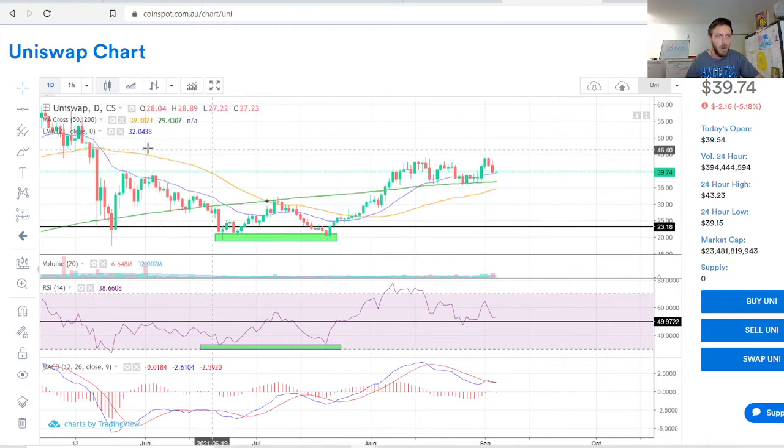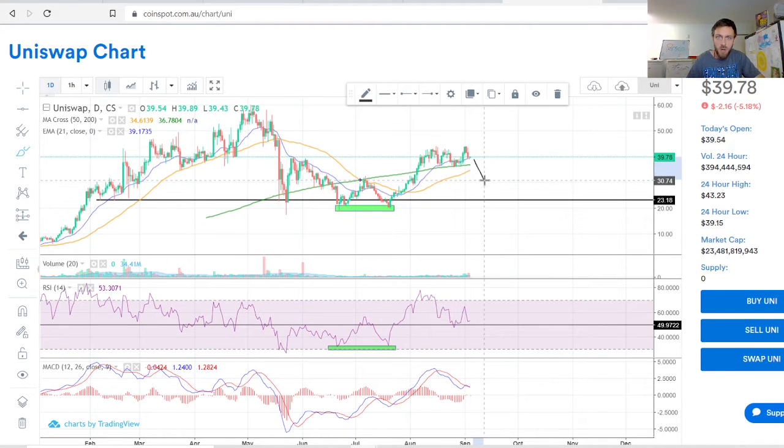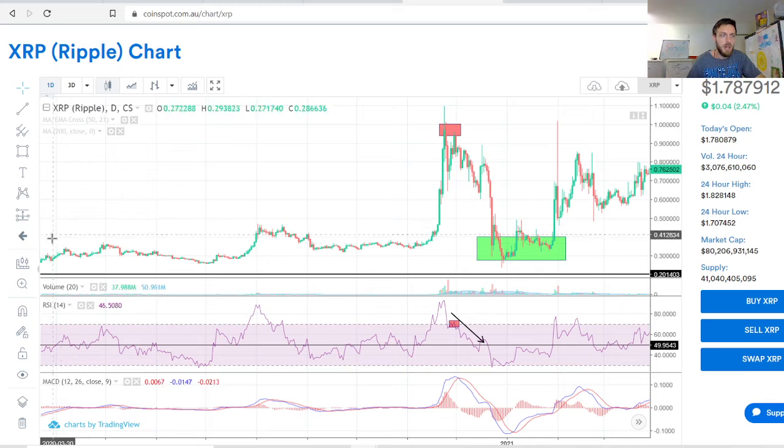But essentially, if Uniswap cannot hold this support, I'm going to sell and bet against it. Okay? If Uniswap here just decides, no, we're not holding support, and we're going to come and retest it, then after we retest it, we're going to come down, find this support. We're not going to like it either. So we're going to bounce, and then we're going to come. If that's what Uniswap wants to do, and we've seen how quickly it can happen in XRP, like this is only a couple of days. A week. Took a week to lose 50% value. And it took another week to bottom out.